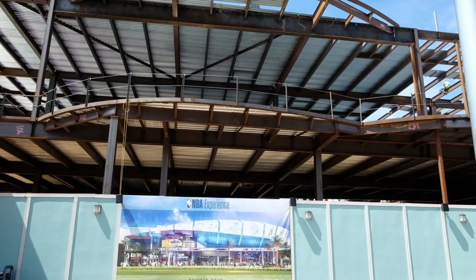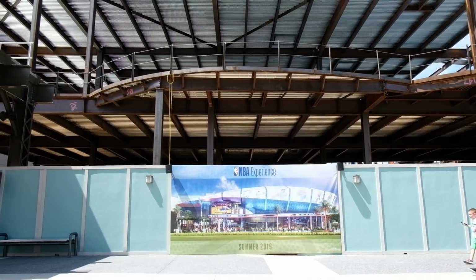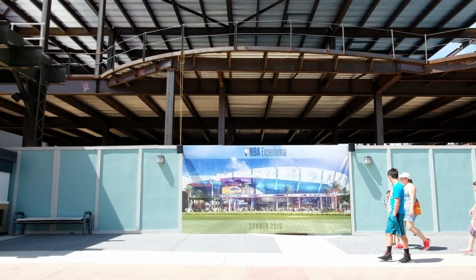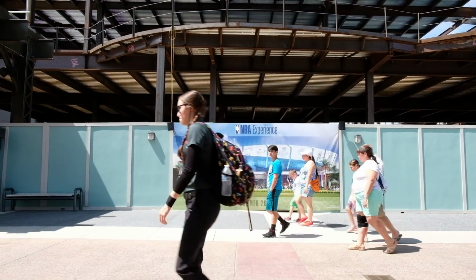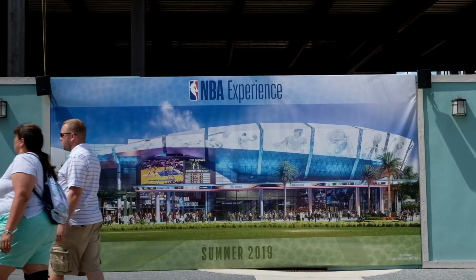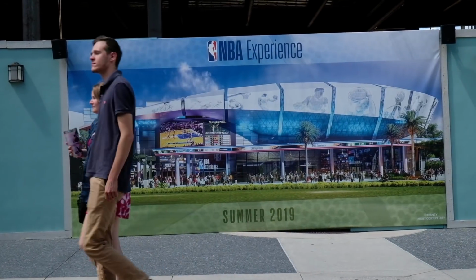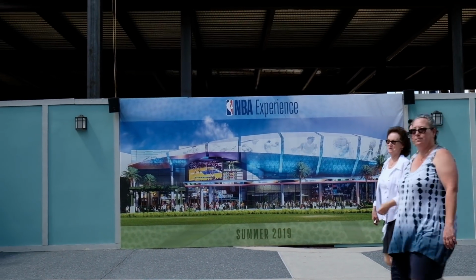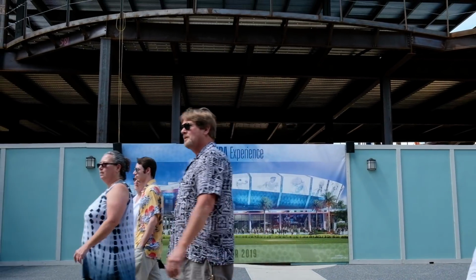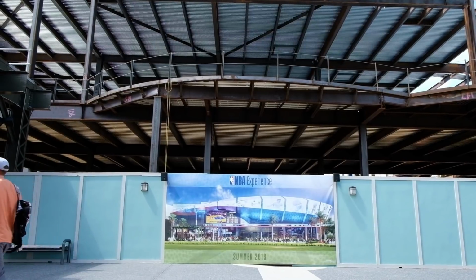I believe it was announced back in October of last year that Disney was in fact going to be closing Disney Quest, which of course they did, and they will be replacing it with this new NBA experience. What's so exciting about this NBA experience is just some of the really crazy interactive things coming to it. I know the area is supposedly going to be pretty incredible and super futuristic.